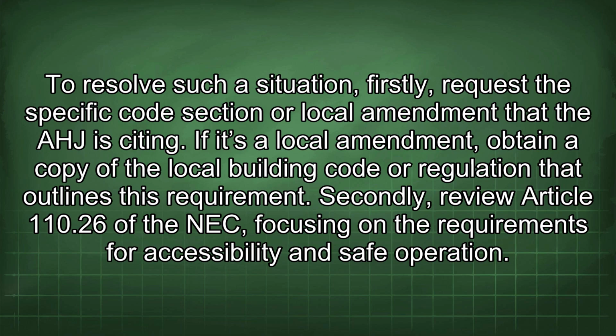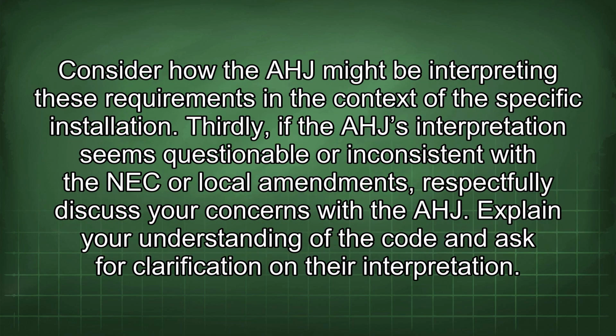To resolve such a situation, firstly, request the specific code section or local amendment that the AHJ is citing. If it's a local amendment, obtain a copy of the local building code or regulation that outlines this requirement. Secondly, review Article 110.26 of the NEC, focusing on the requirements for accessibility and safe operation. Consider how the AHJ might be interpreting these requirements in the context of the specific installation. Thirdly, if the AHJ's interpretation seems questionable or inconsistent with the NEC or local amendments, respectfully discuss your concerns with the AHJ. Explain your understanding of the code and ask for clarification on their interpretation.